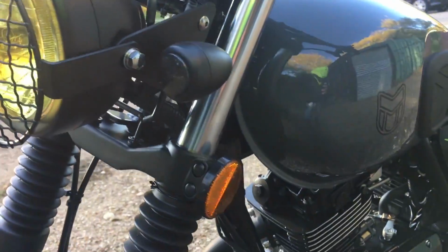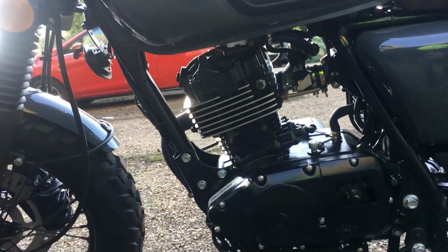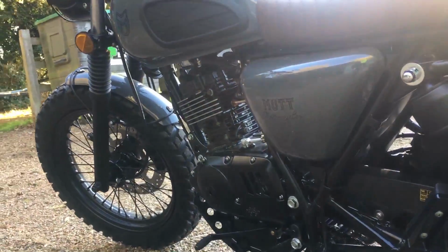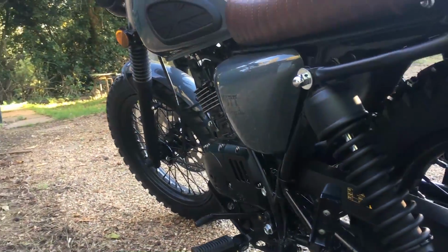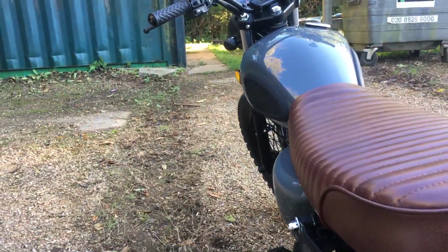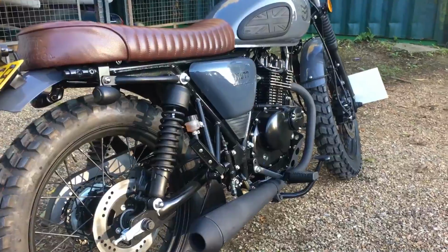It has Euro 4 compliant dual disc brakes, 18-inch spoked wheels, front and rear wrapped in chunky knobby tires. It has LED turn signals and rear taillight, a bespoke sewn seat, high-rise bars, custom paint, and a couple of other little appointments that just make this bike catch the eye and force you to take a closer look.